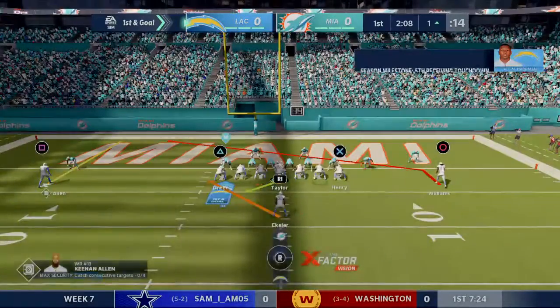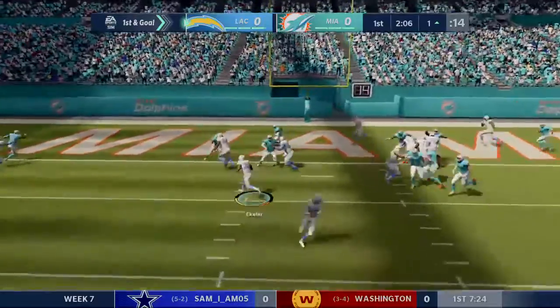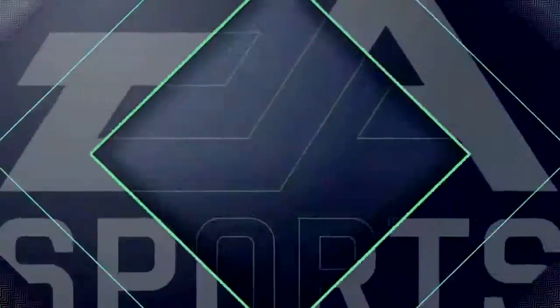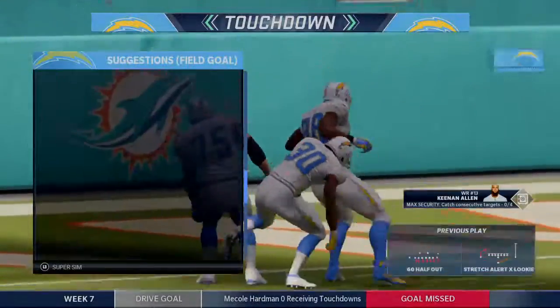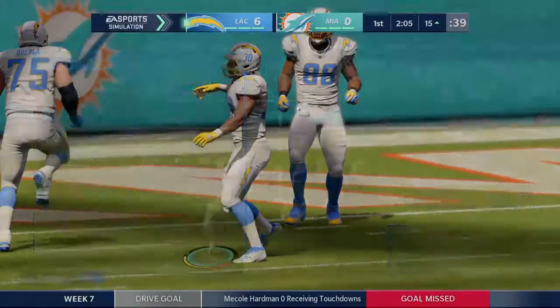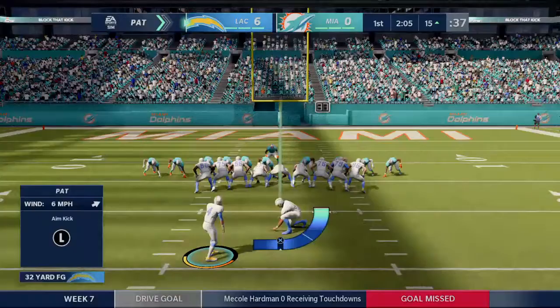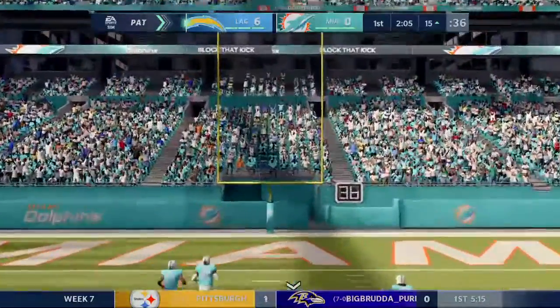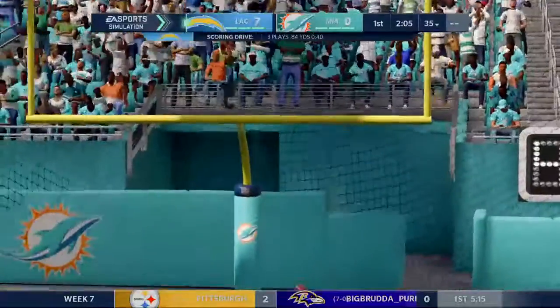No way. I'm not coming out of this game. I got it down to the 1-yard line. And he will get in across the chalk for a Chargers touchdown. Austin Eckler, his 11th touchdown on the year. And the Chargers have taken a first-quarter lead. And the Chargers grab the 7-0 lead.